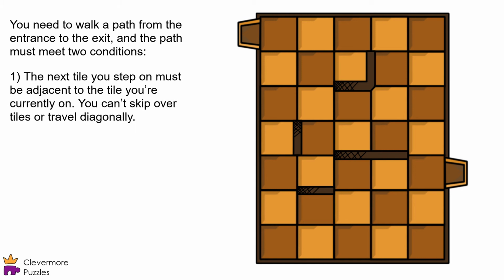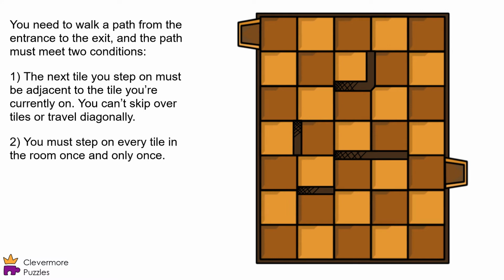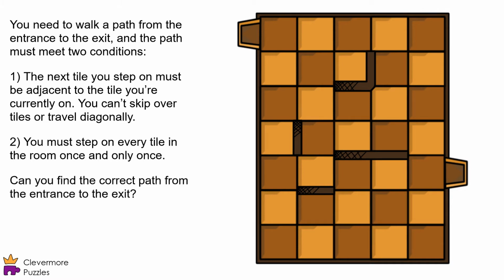1. The next tile you step on must be adjacent to the tile you're currently on. You can't skip over tiles or travel diagonally. And 2, you must step on every tile in the room once and only once. Can you find the correct path from the entrance to the exit?